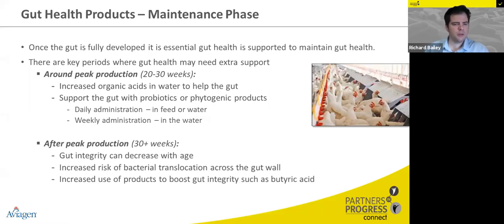After peak production, 30 weeks onwards, gut integrity can decrease with age, which opens the gut up for an increased risk of bacterial translocation across the gut wall, which of course can lead to leg health issues and peritonitis. So we can increase the products that can boost gut integrity. One of the good things that works to increase gut integrity in the older breeder is butyric acid. That strengthens those tight junctions which hold the gut cells together, and so it reduces that risk of bacterial translocation.